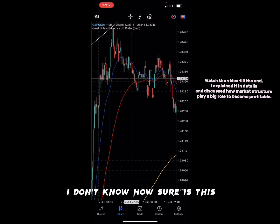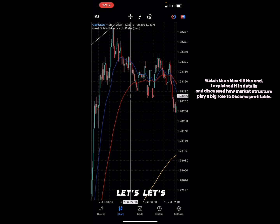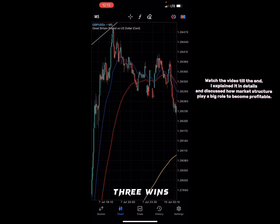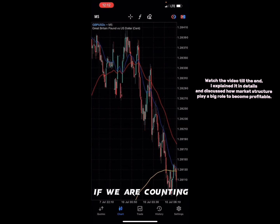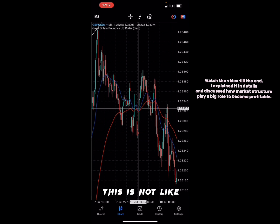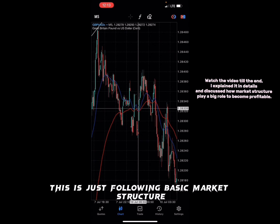I don't know how sure this is, but let's say it might not be. Let's just assume we lost the trade. But we have 3 wins if we are counting. Let's see. Now, guys, this thing is very easy. This is not like a magic indicator. This is just following basic market structure.